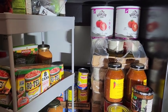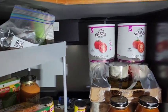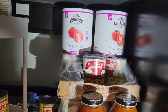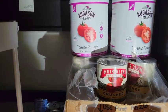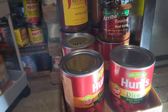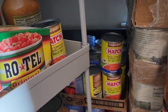Okay, so we are sort of under my desk where I keep all the tomato products. We've got some Augason Farms tomato powder. These crushed tomatoes here, several cases of these at the Dollar Tree. Those are regular, like $6 or $7 at last check. They might have gone up since then from the grocery store, but we got them for $1.25 each. Salsa, some picante sauces. More diced tomatoes. We've got our Hatch green chili back there, our Rotels.